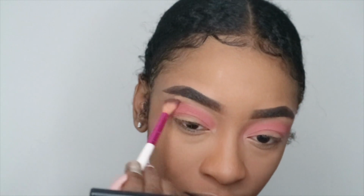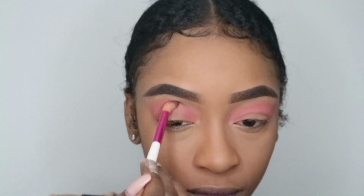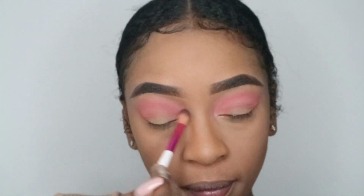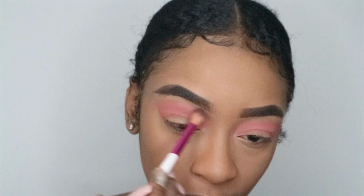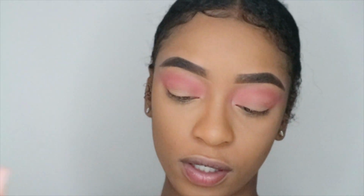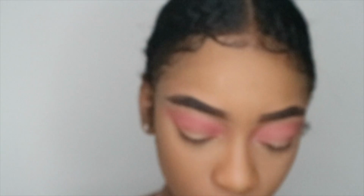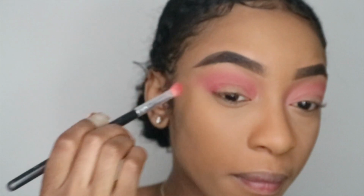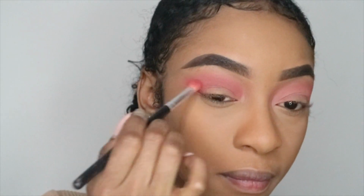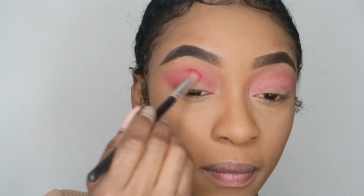And this whole look is about blending, so make sure you guys blend. I'm just taking that same brush that I had bubblegum on, and I'm just diffusing any harsh lines and stuff like that. Now I'm taking this shade Tulip, which is a nice bright fuchsia pink or magenta, I guess you would say, and I'm just defining that crease. Just keep on defining that crease.